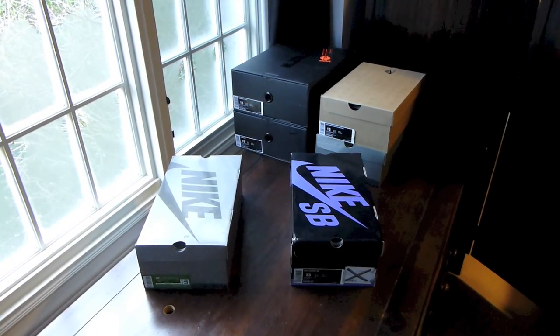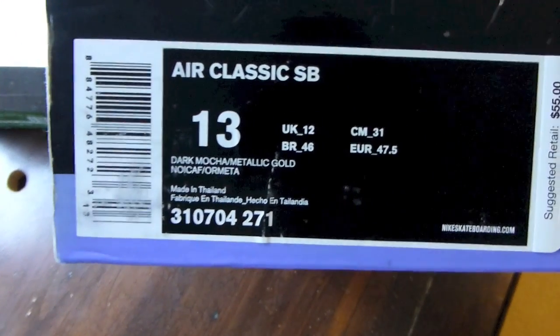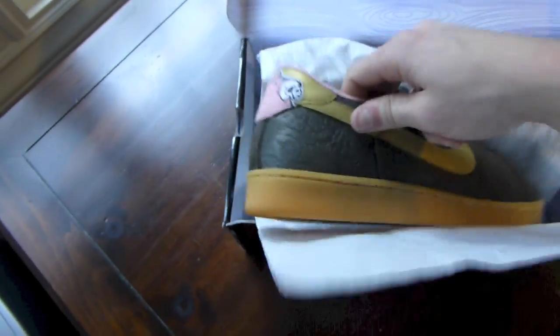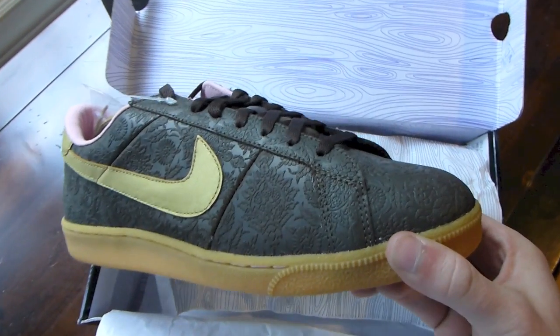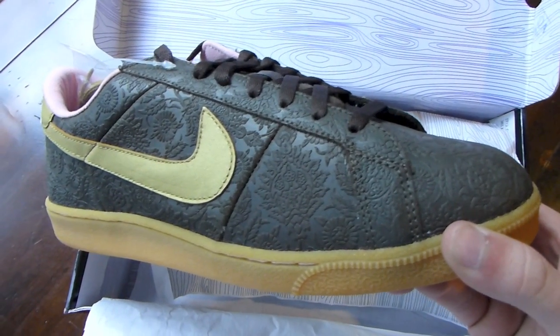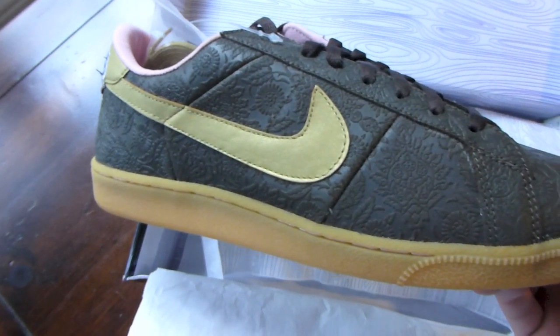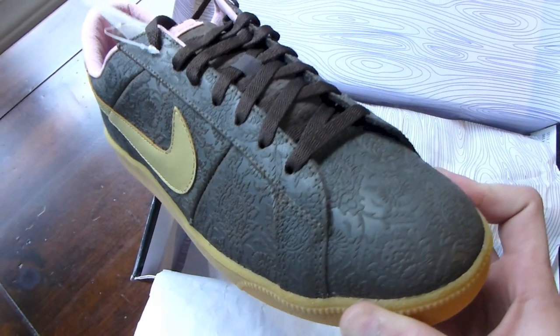Got some older SBs today on the right. Got a black and purple box. Air Classic SB, dark mocha metallic gold. So right here we got an artist and Nike SB collaboration. They collaborated with San Francisco artist Jeremy Fish. Came out with a ridiculous collaboration. You guys can see the crazy laser engraved upper.